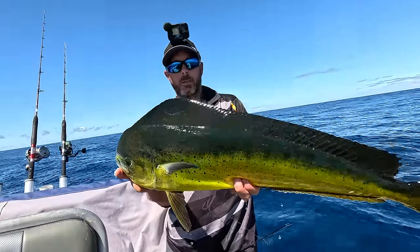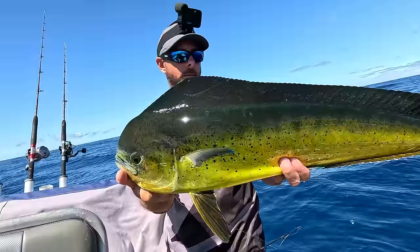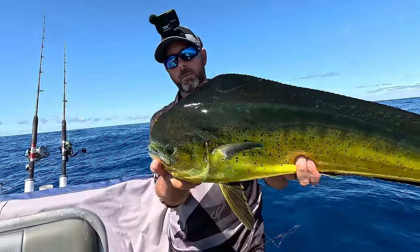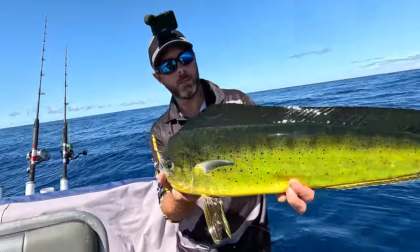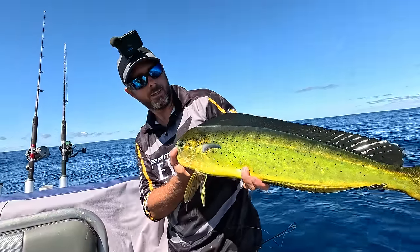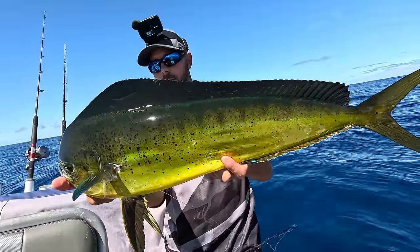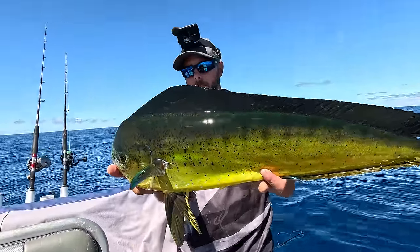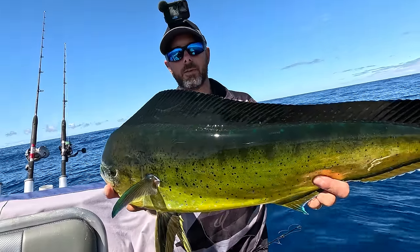Beautiful dolphin fish. Female fish, obviously the rounded head. Your big bulls get a big flat blunt head and they're usually massive. And those colours. Starting to lose a bit of it already. Very cool. Perfect eater, that one. Some nice fillets off it. Fresh on the barbecue.